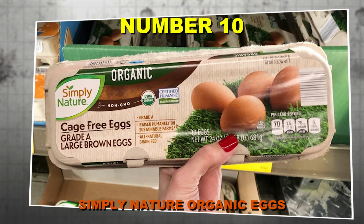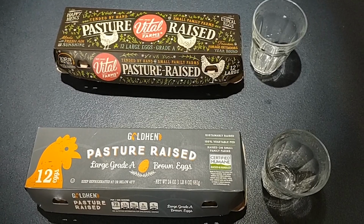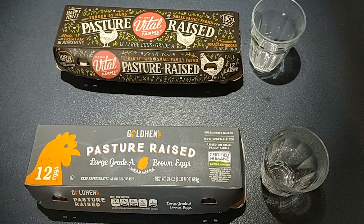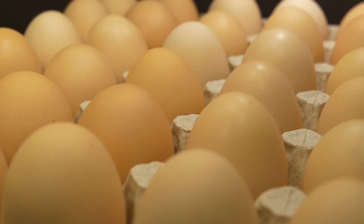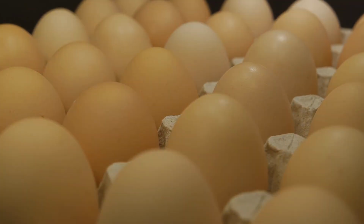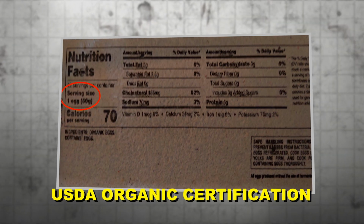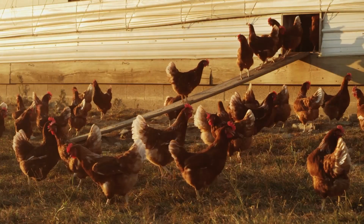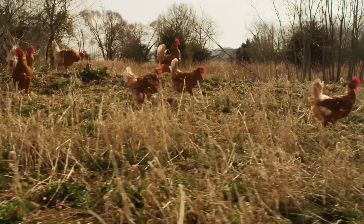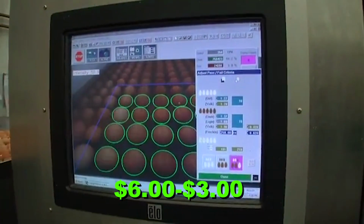Number 10. Simply Nature Organic Eggs. Let's start with the product that exposes the biggest lie in the organic aisle. You see a carton from Vital Farms or Pete & Jerry's sitting at $6 and you think you're buying something special, something cleaner, something the cheap eggs can't touch. You're not. Both products carry the identical USDA organic certification. Same federal standards, same inspections, same rules about feed, living conditions, and chemical restrictions. The $6 carton and the $3 carton pass the exact same test.